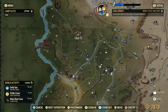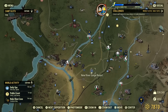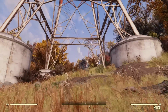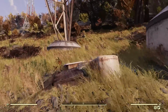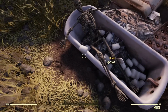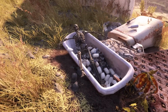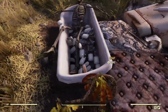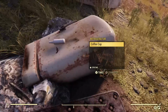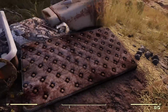Alrighty, anyways, the 7th strange discovery I have for you in this video will be located right over here, kind of near New River Gorge Resort. It'll be underneath this over here. As you can see, you can find a skeleton in a bathtub with tons of soap in here. Look at all this. Man, this must have been one dirty person. Like, why were they taking a bath with this much soap? Also, you can find a refrigerator right next to this bathtub too, and a mattress.